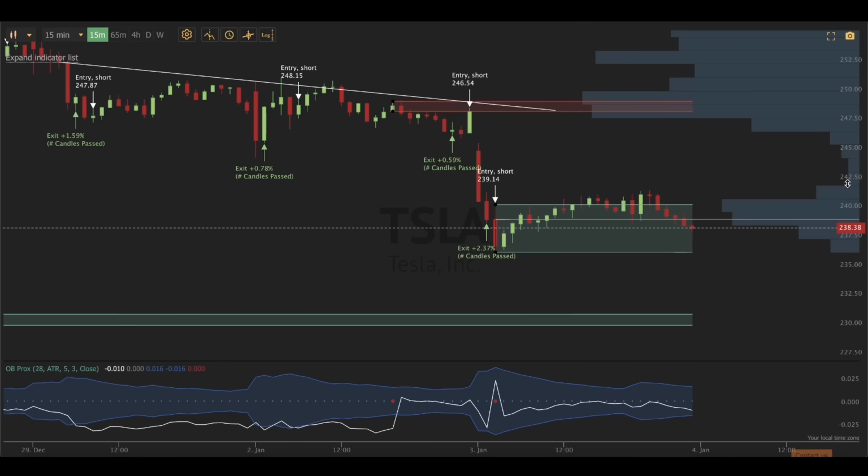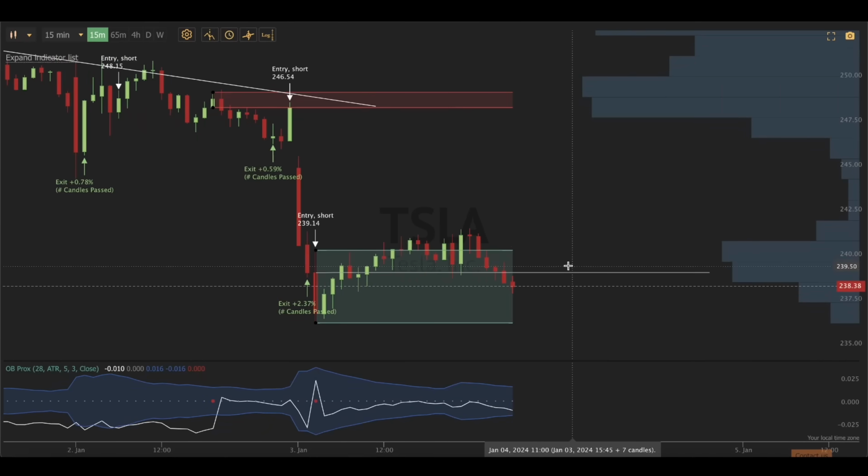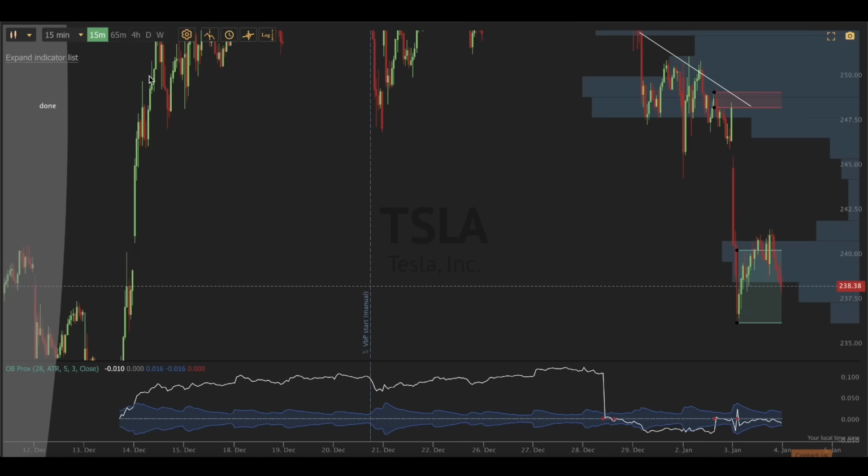If we pop on our indicators, you're going to be able to see here that we have some volume that's forming here between $240 and $237, and also a bullish order block that came in earlier today at 10 a.m. From that point, we bounced, ran all the way up as we stated before, and started to sell off.